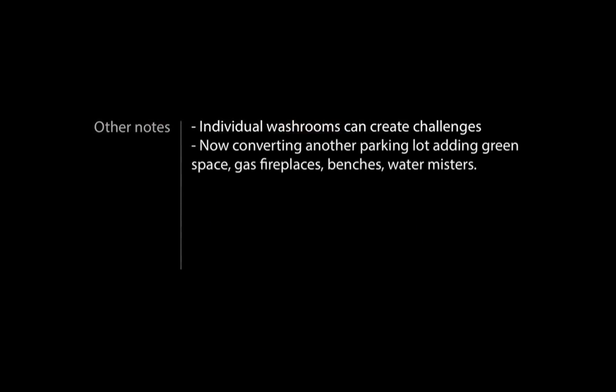They're now converting another parking lot area, adding the green space you saw in the rendering, gas fireplaces, benches, water misters for the hot summer months. It's busier in the winter than it is in the summer. That's what we mean by year round. No smoking is allowed in the plaza, and we recommend that for all plaza areas. It's a public gathering place.